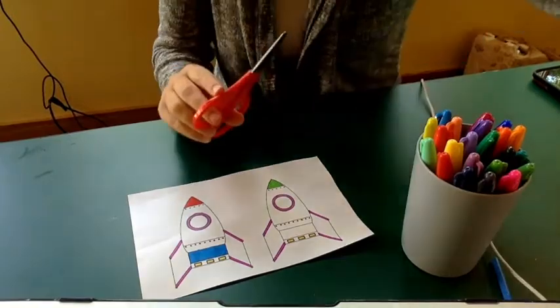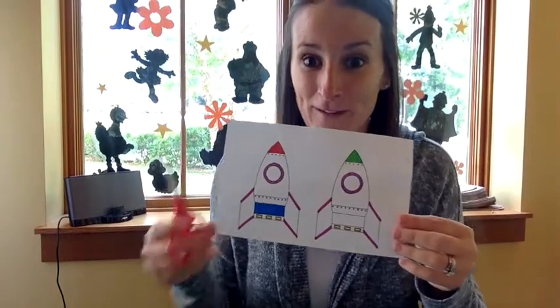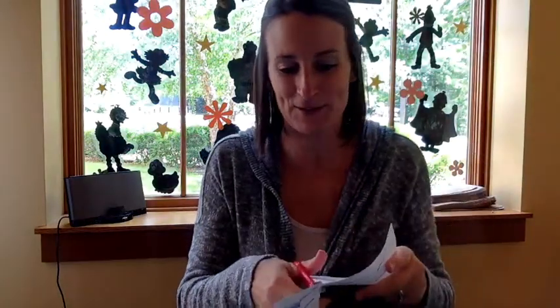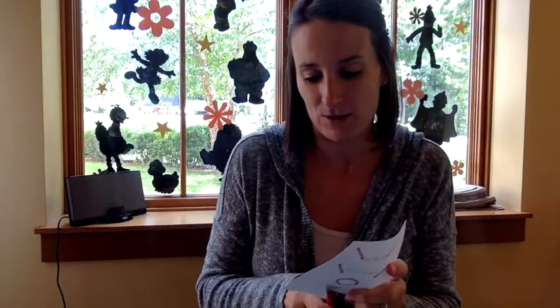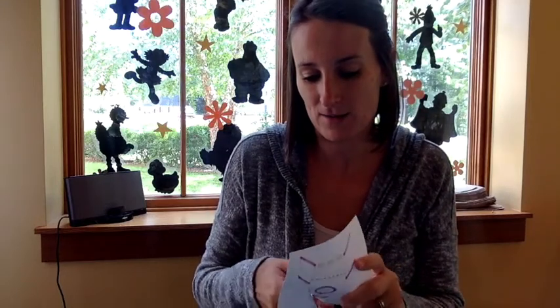So you'll get your scissors, and if you have a grown-up at your house, you might want them to help you with this, or maybe you feel brave to do it on your own. So now you're just going to cut them out. I'm going to cut mine in half first, just because I felt like it was a little bit easier. And then I'm just going to cut right around the rocket shape.